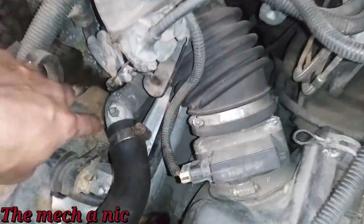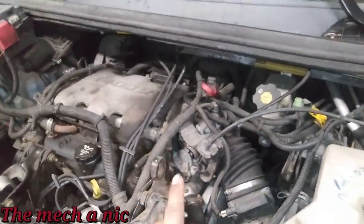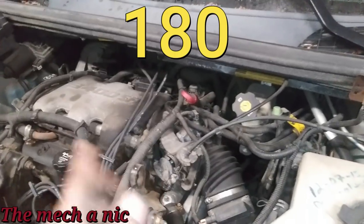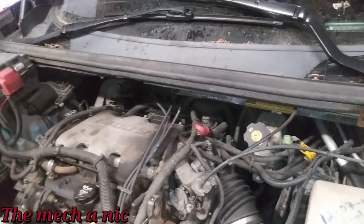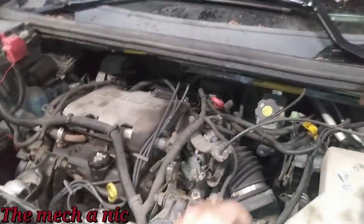So I got a new thermostat housing, which is this whole pipe right here. A new thermostat itself, and the factory thermostat on this thing is a 95 degree thermostat, and I'm bumping it down to 80 degree. So hopefully with an 80 degree thermostat, it's going to open up sooner and the cooling system can help fight that overheating much faster than it normally would. So hopefully that works out.